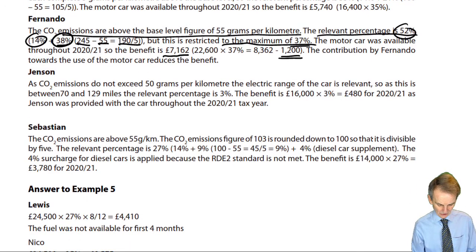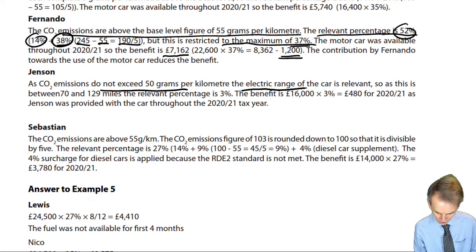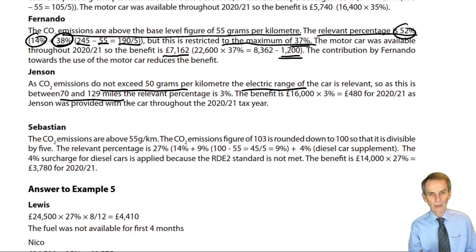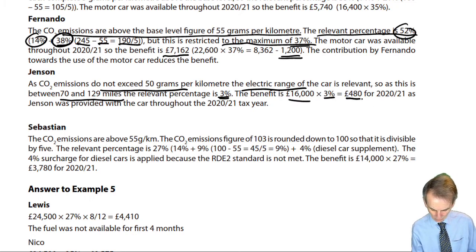So in which case, looking at the answer, the CO2 emissions do not exceed 50 grams per kilometre, so we're interested in the electric range of the car. This is between 70 and 129 miles. Reading that off from the table provided to you, not a learning exercise, the percentage rate is 3%. The benefit therefore, as ever, list price times your percentage rate. That will be your annual benefit for the 2021 tax year. And as Jensen had that car for the entirety of the tax year, it'll be the full £480 figure.